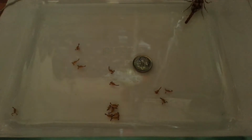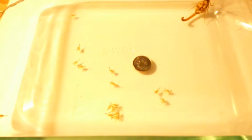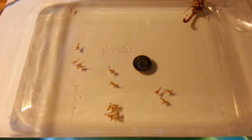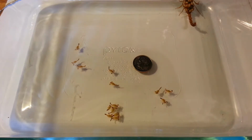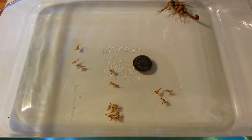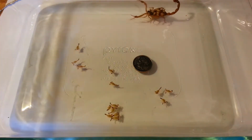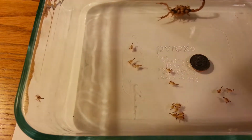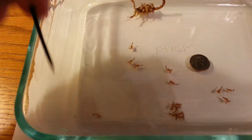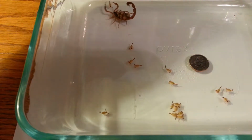A couple of them are trying to escape here. Get them back in. Let me turn these lights on so I can keep an eye on these things. I do not want any of these getting loose. Hey, look at this thing climbing up the side. Get back in there. Get in there. You too.